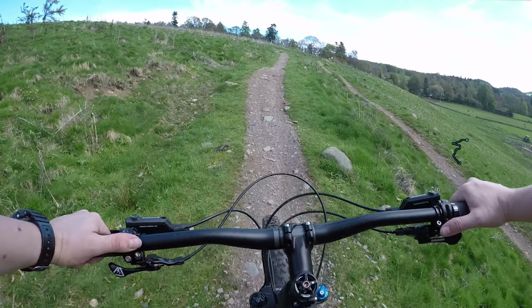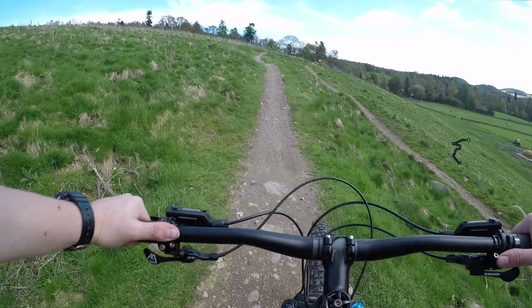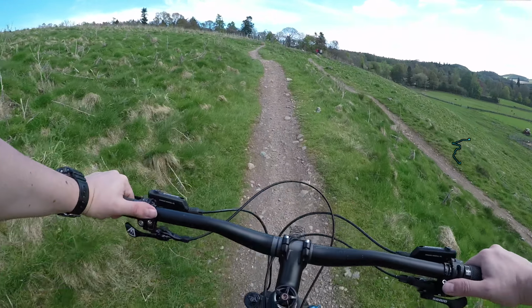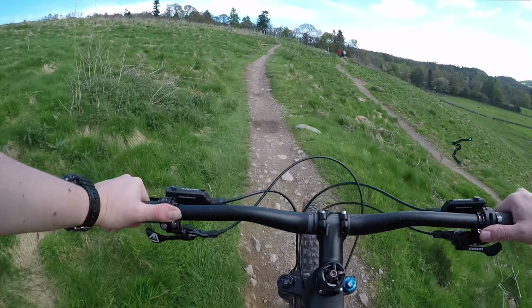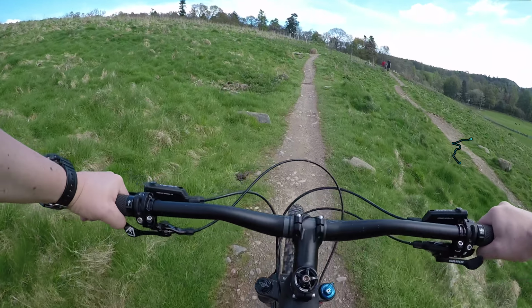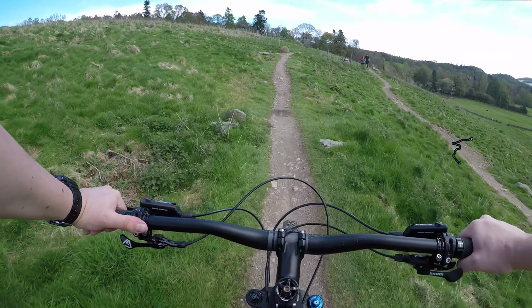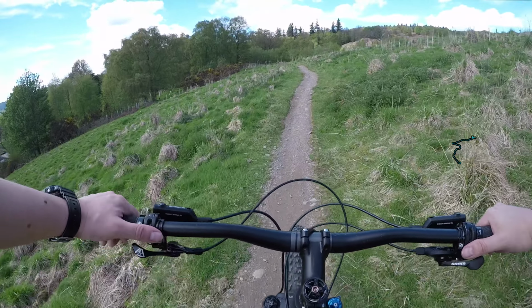So I've decided to come to Comrie Croft today. It's a relatively nice day. And I've treated myself to a few extra components. I have new pedals, new shoes, cleats, and a helmet. Things appear to be on the up on the job front.